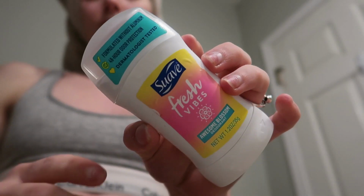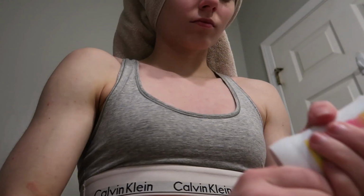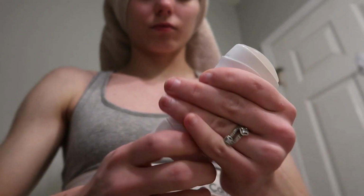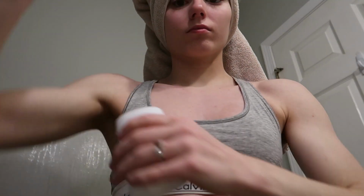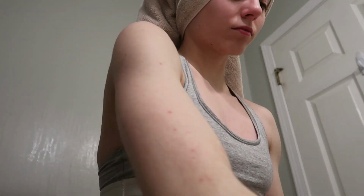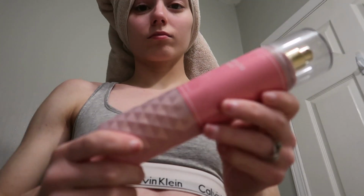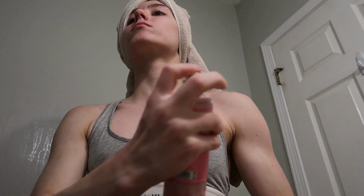Next, I'm putting on deodorant. This is by far the best deodorant that I have ever used. The scent is my favorite. It's cheap. It doesn't have that chemical in certain deodorants that's like harmful to your body. It is just 10 out of 10 for me. Here, I'm putting on the body spray, and I know I put a lot, but it's for me.